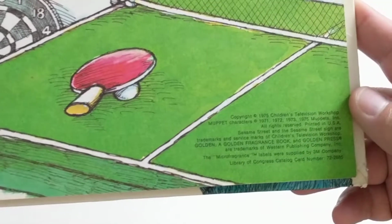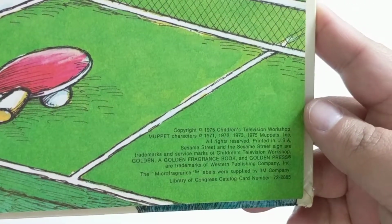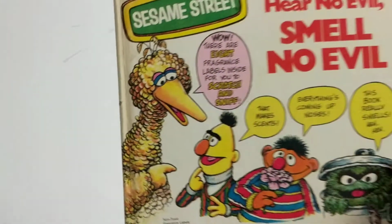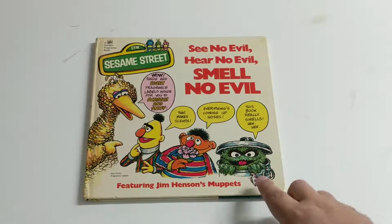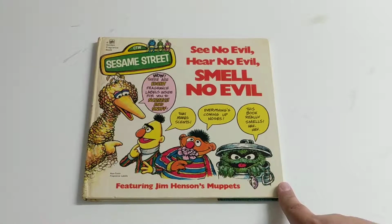All right, so here's the copyright information on this thing. Copyrighted 1975. That's when this dates to. It's a cool book. We're going to go over the scents in this. There's 8 Scratch and Sniff pages in here, and there's a couple of them that are actually fairly unusual scents, which is really, really cool. Which is why I wanted to point this out.